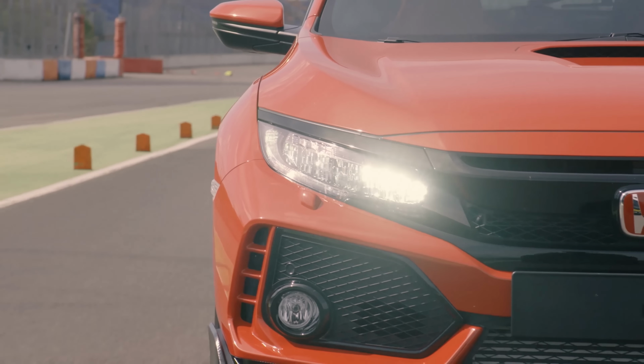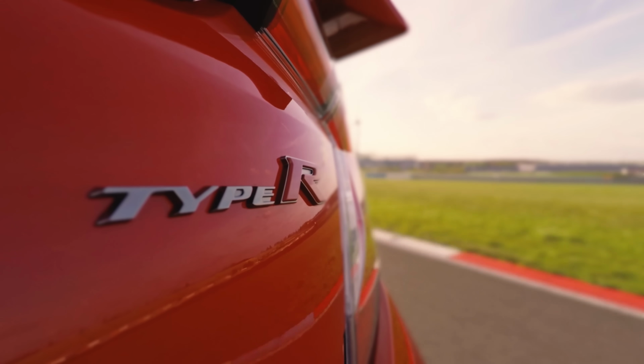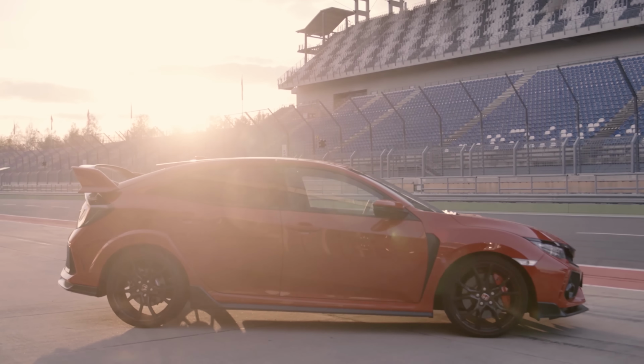Honda says the Type R is the only car of its type which produces negative lift at high speed, just like a race car does. And inside, it's pretty racy too.